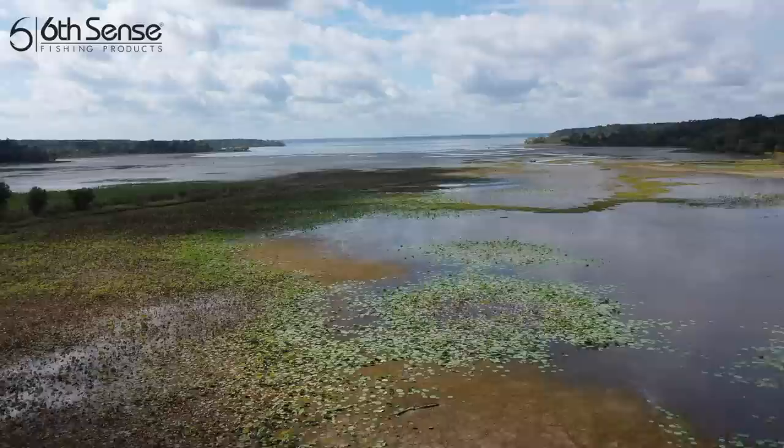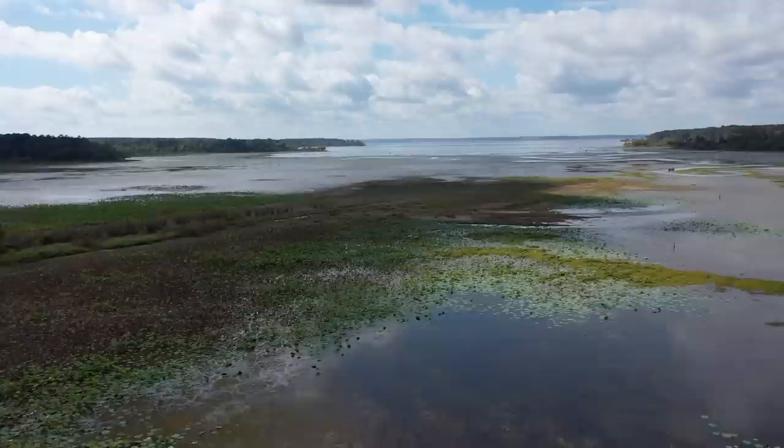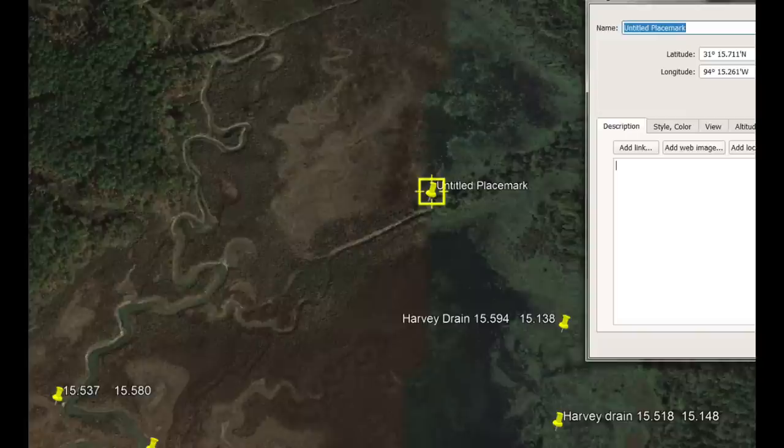Now, this is a really cool little spot right here. I don't know exactly what this is. So there's a little, see that dead straight piece of water right there on the left hand of the screen, and I'm going to show you where that pops out right here. Okay, so there's that little straight drain you saw right there coming out of the woods, and there's a bunch of willow trees right in the mouth of it. You can see it up there at the top.